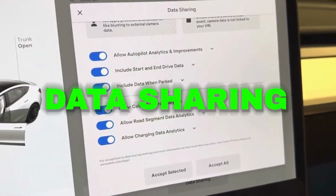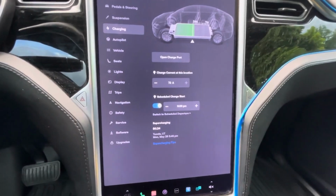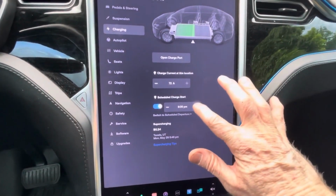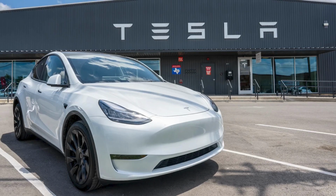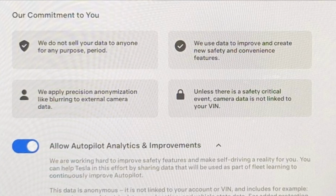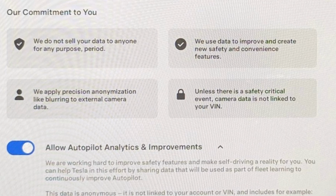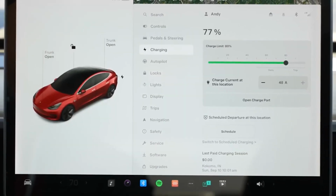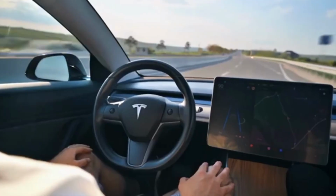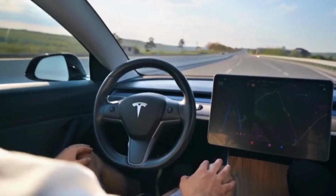Data sharing is one that almost nobody has touched. It's buried under Controls, Software, Data Sharing. When enabled, your car periodically wakes up to transmit telemetry back to Tesla. You can turn it off. Tesla will send you notifications asking you to re-enable it. That's fine, just ignore them. Turning it off won't affect your car's performance or features in any meaningful way for daily driving.